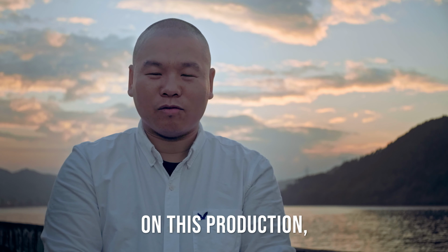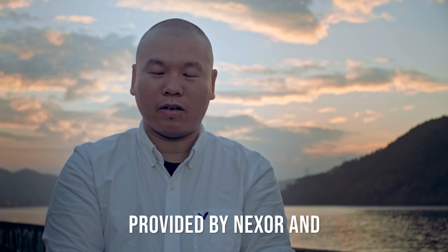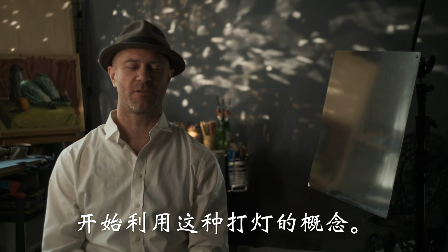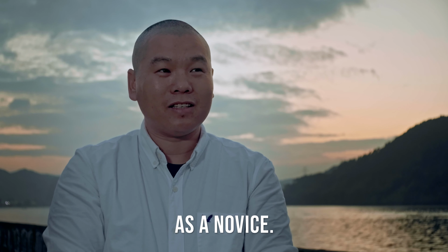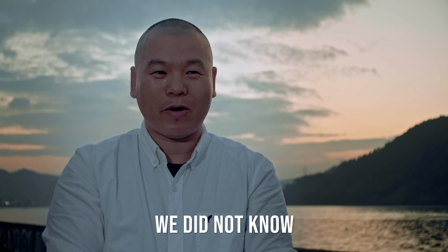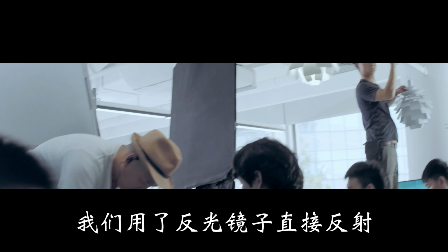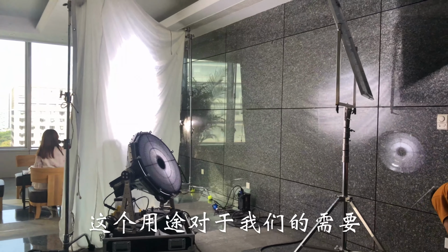这次拍摄有奈索公司给我们提供了这款新的平行光束照明电影灯具。So how did it go? Well, to be honest, we were at a bit of a loss as far as how to work with the system. 拍摄第一天的时候，感觉有些生疏，有点像第一天进入影视工作的状态。因为这个灯是一款新灯，之前没有使用过，不知道从哪开始下手，怎么使用它。We're basically using this large light source, like you would normally, bouncing it into a reflector and into soft silk, giving us a lovely big soft source.